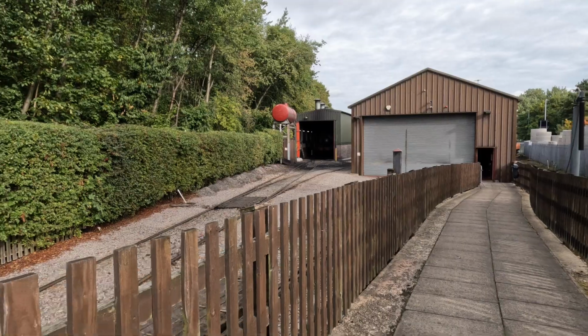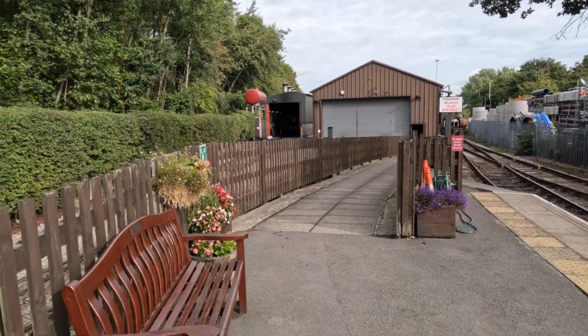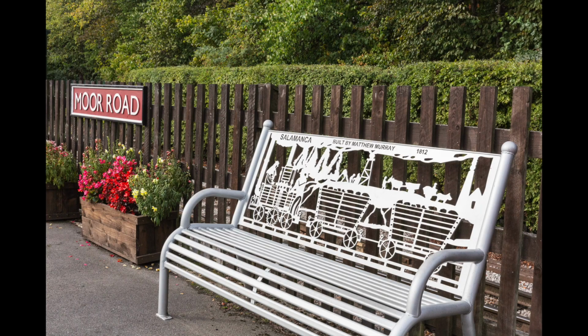We're now looking back at the museum and the workshops, and entering now the platform so we can watch some of the activity and then take a trip along the line.